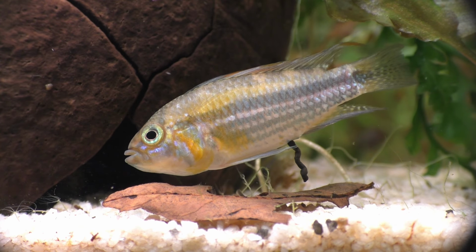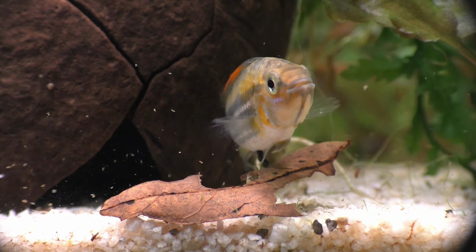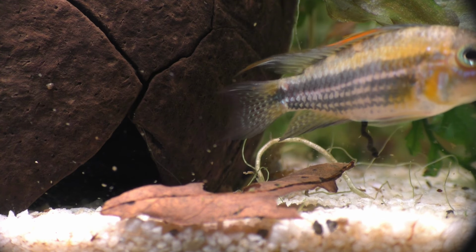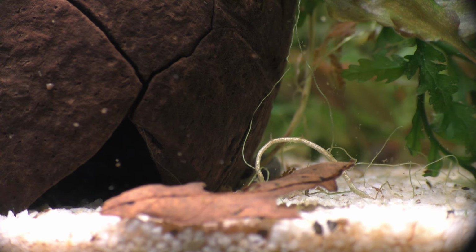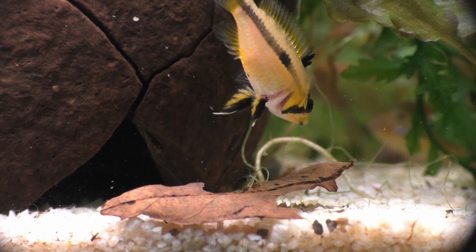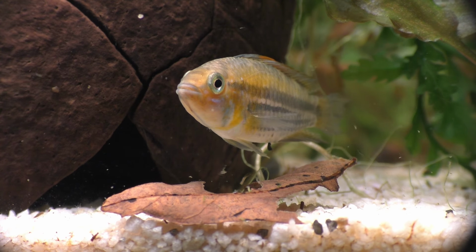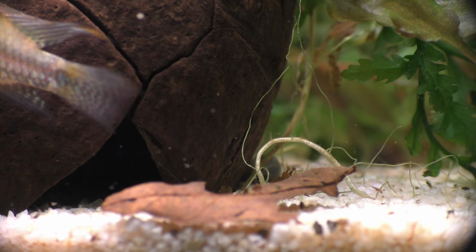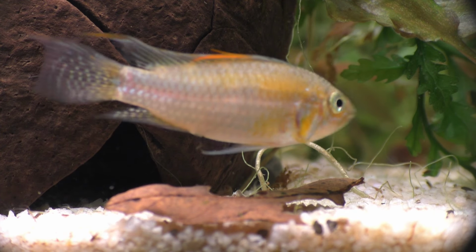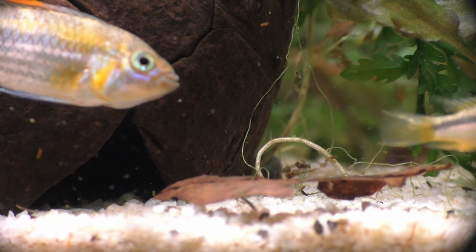because fish have trouble seeing objects that are really close to them because their eyes are located on the side of their head rather than at the front. So once they get really close to something that's right in front of them, they tilt their body sideways to get a better view. And I think that this is the best explanation for this behavior, because this female is definitely not trying to show this male that she's ripe with eggs and ready to spawn, nor does she appear to be submissive in any way.